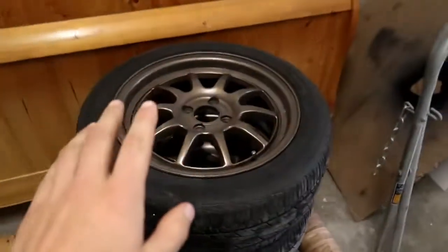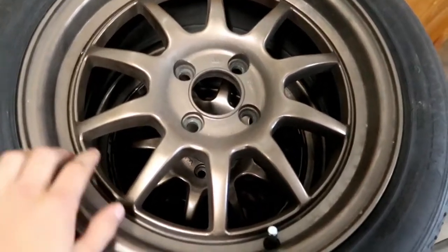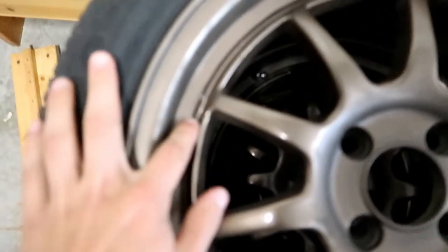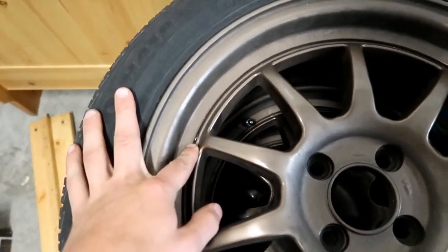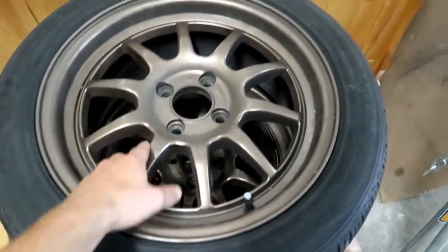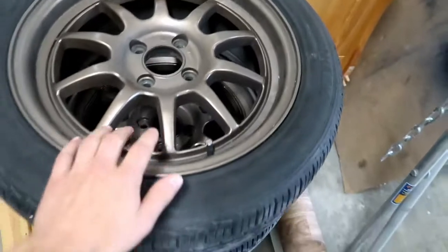And they are 16x7 Rota GT3s. And I think these are gonna look pretty good on that. Now, these have definitely been repainted multiple times. One of these, you can barely see it on this one, has like a blue layer and then a white layer and then this copper bronze, actually more of a brownish color, and it definitely has like sand scratch marks in it, but whatever. I'm just gonna run these.